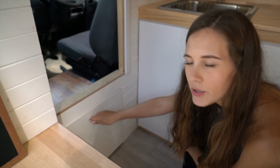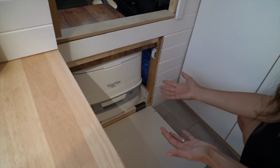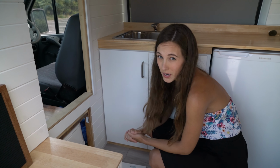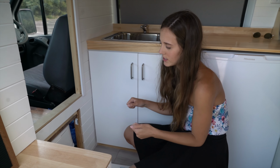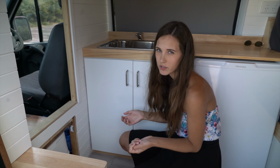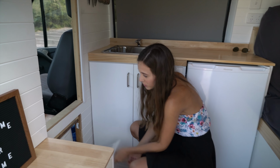Why do we need $9 toilet paper, you ask? Well, the Thetford Porta Potti. We haven't been using it a whole lot just because we've been able to find lots of bathrooms that we needed, but it's just a chemical system, and then you use the special toilet paper so everything dissolves, and then you can just dispose of it in any black water waste, any campsite, if you need to.